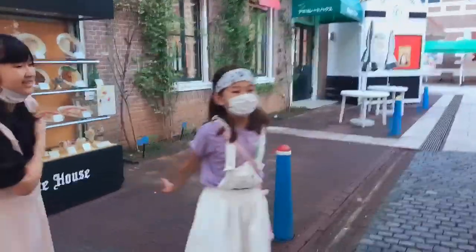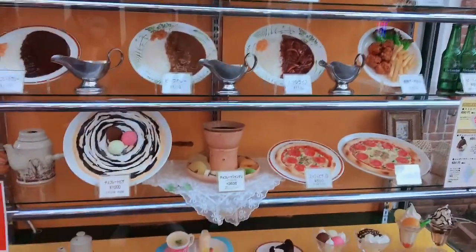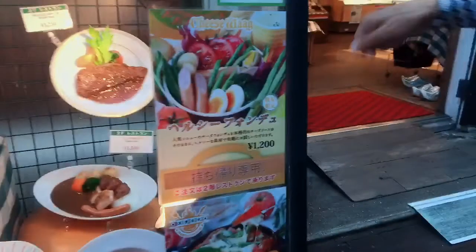We can't decide where to eat because kids wanna try the chocolate curry, but we end up choosing the cheesy, cheesy food.